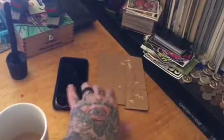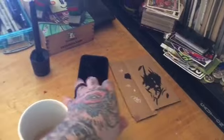It's interesting. Let me see. Working utensils. My little inking, practicing cardboard tray.